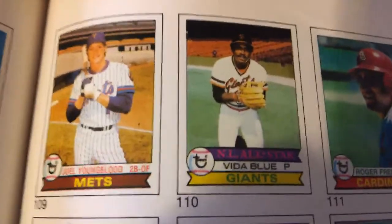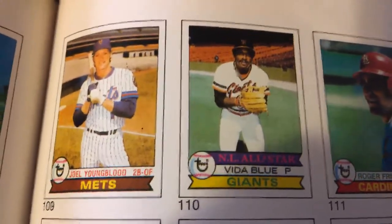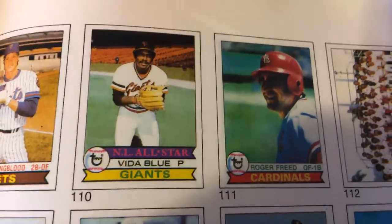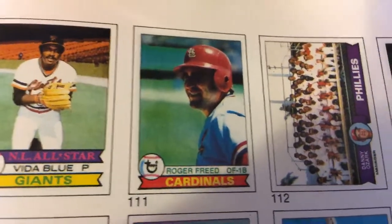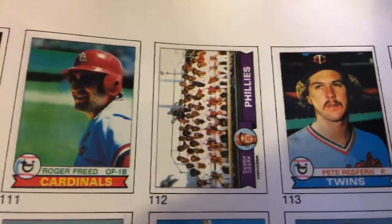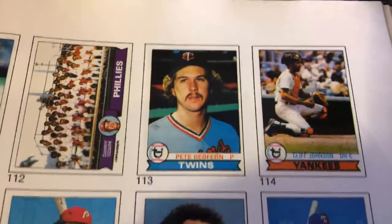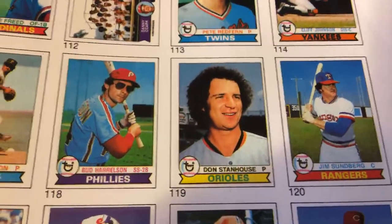But it is kind of nice to just... So when I zoom in and hold the camera right over the card, it does make it look bigger. There's National League All-Star Vita Blue with the Giants. Philadelphia Phillies team card. Hopefully that helps out as far as the bearing on the size of the cards in the book.